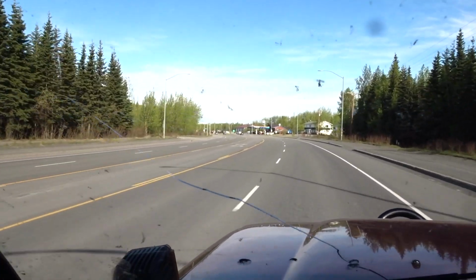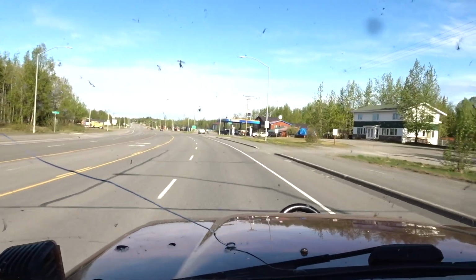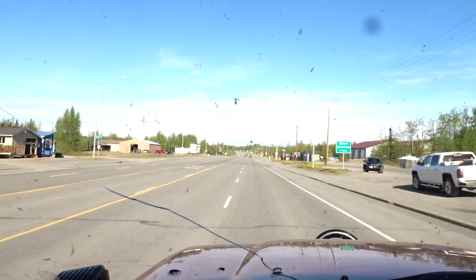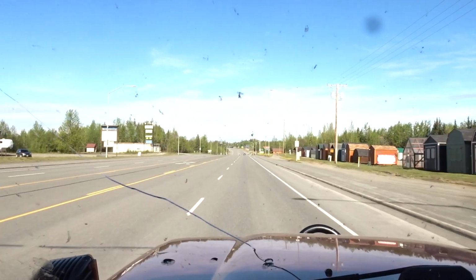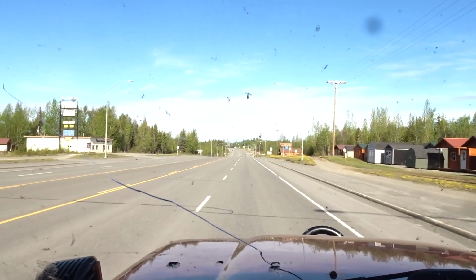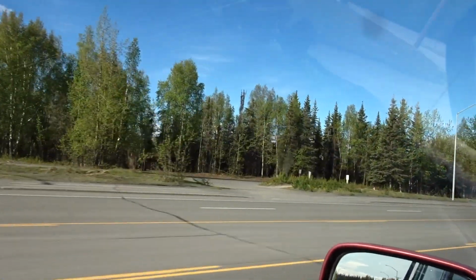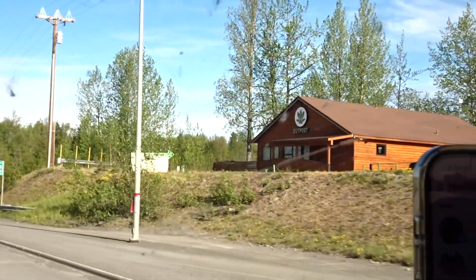And here's our first gas station that we're going to be approaching. Gas price is $5.11 for regular and $5.31 for diesel. So we'll go ahead and get gas in Soldotna, in the bigger city. Nice little town, man. The last time I was here in Soldotna/Kenai was last November when I came down here to buy my 95 Land Cruiser.